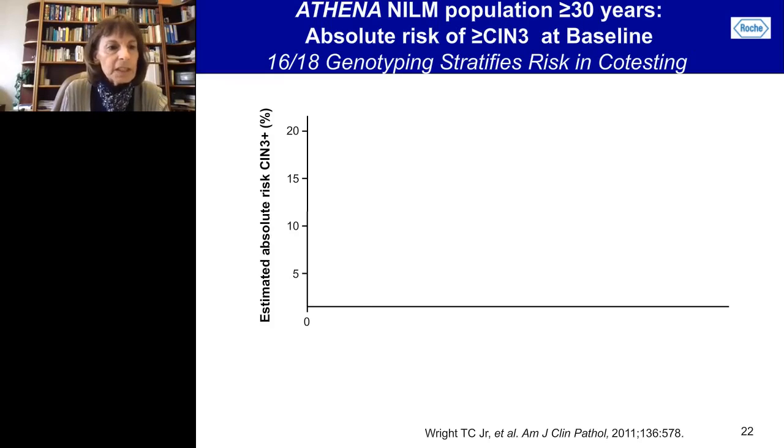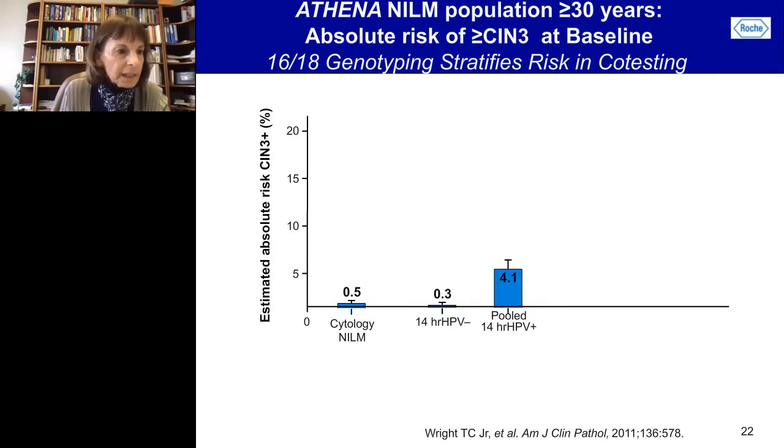Now we see in this first bar that if we look at the absolute risk of a negative PAP independent of HPV, it's pretty low at 0.5%. And if we add to that a negative pooled high-risk HPV, that's all the 14 genotypes, we see that the absolute risk is lower still, 0.3%. On the other hand, a positive pooled HPV raises the absolute risk to about 4%.